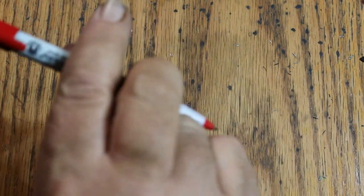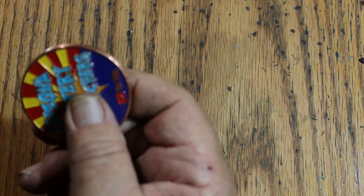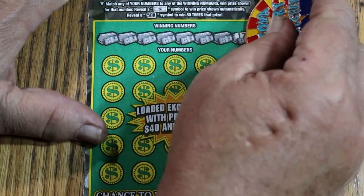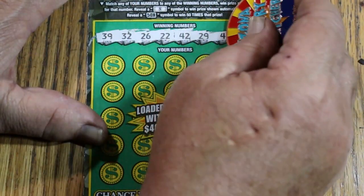That's 150 back out of the 210. We might get a break-even or a profit session here if this keeps up. All righty. Ticket 008. Can we get back-to-back-to-back? It's possible.